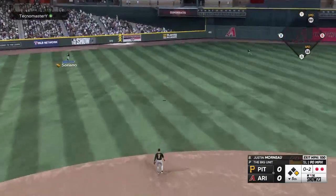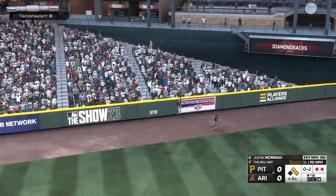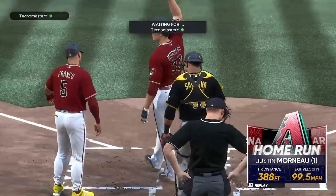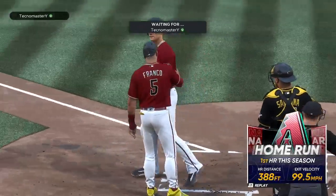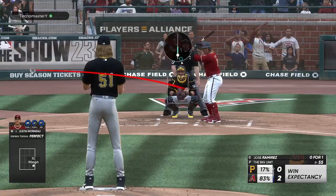There's a swing and a drive. Soriano going back on this one. And he's gone. Home run. That fires up the home crowd. And they throw a pair on the board. It's 2-0. Now it's Jose Ramirez.